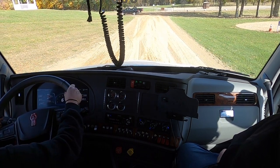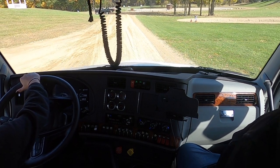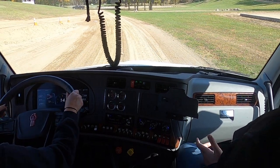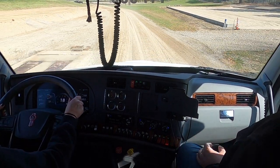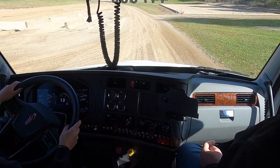Okay, come on. Now I like R4. Let's go. It's productive. It is. Let's get things done here, people. You're actually a dump truck. You gotta drive it like you get paid by the load. 18 miles an hour in reverse! I've never gone that fast in reverse before.